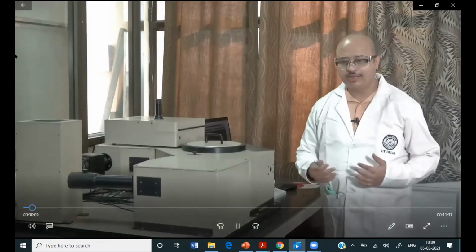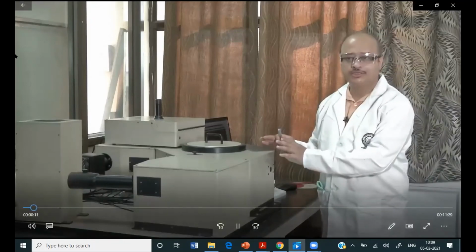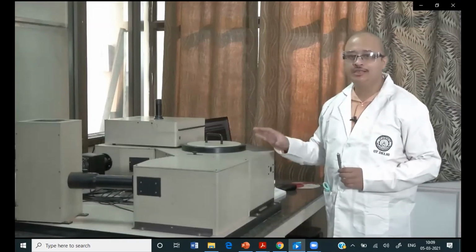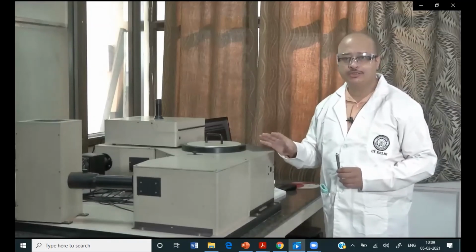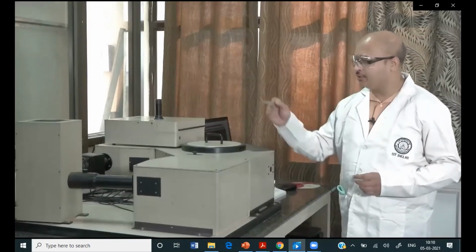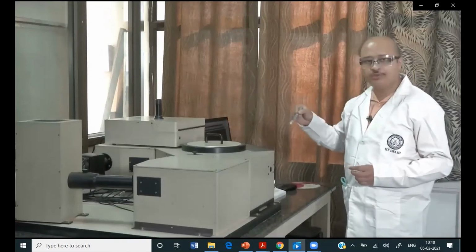So what I'm doing right now is I'm standing in front of a fluorometer. This is a steady state fluorometer. The first set of experiments, we are going to use this instrument to demonstrate some of the things that we have discussed just before through the slides. So let me walk you through the instrument.